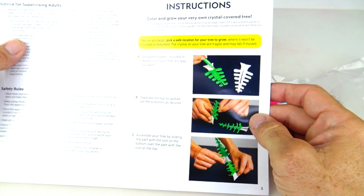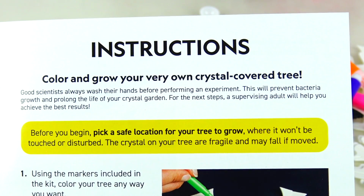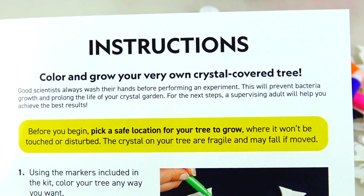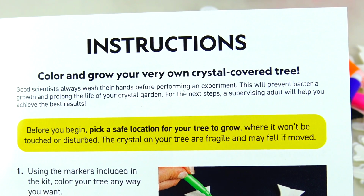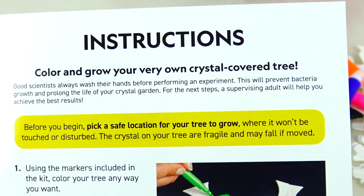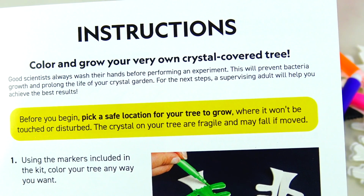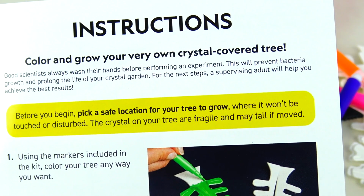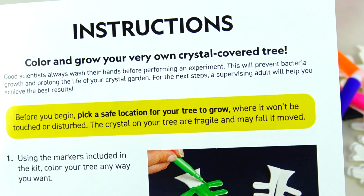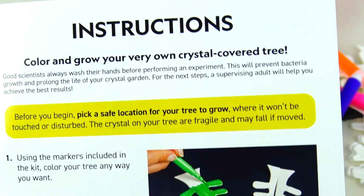And it says right here, good scientists always wash their hands before performing an experiment. This will prevent bacteria growth and prolong the life of your crystal garden. For the next steps, a supervising adult will help you achieve the best results. Before you begin, pick a safe location for your tree to grow where it won't be touched or disturbed. The crystals on your tree are very fragile and may fall if moved.